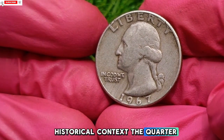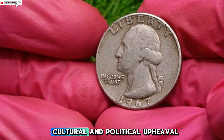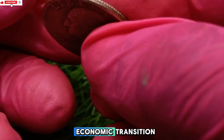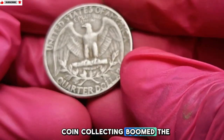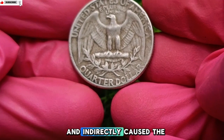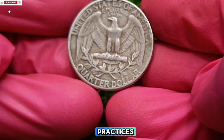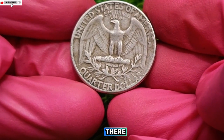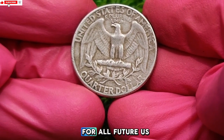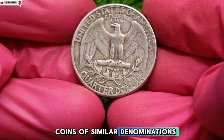Historical context. The quarter was minted during a time of major cultural and political upheaval in America: the Vietnam War, the Civil Rights Movement, and economic transition. Coin collecting boomed. The 1960s saw a rise in coin collecting, which led to hoarding and indirectly caused the Mint to change its practices. Impact on future coinage. The success of the 1967 quarter helped solidify the copper-nickel clad formula for all future U.S. coins of similar denominations.